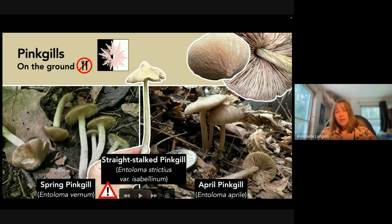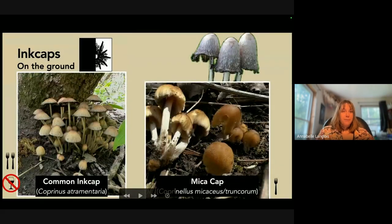where you can see the gills. They're pinkish. So we're not talking candy pink, but still pinkish. That makes a pink gill. And we don't eat them. Some of them are toxic and they're difficult to identify.